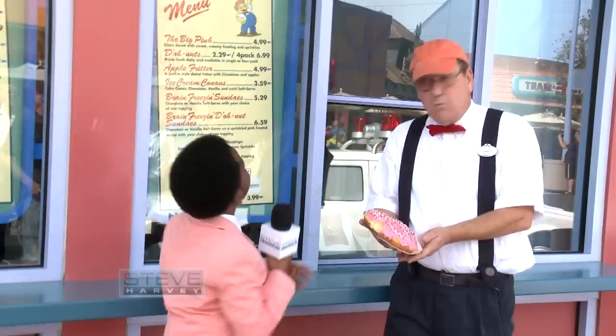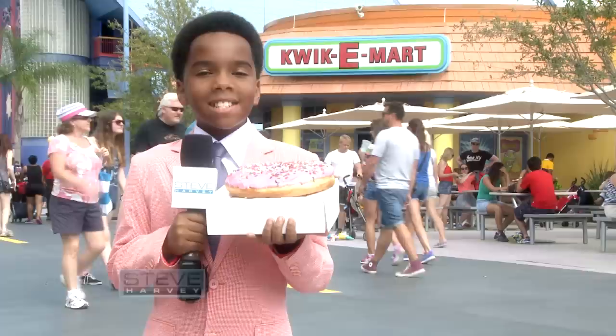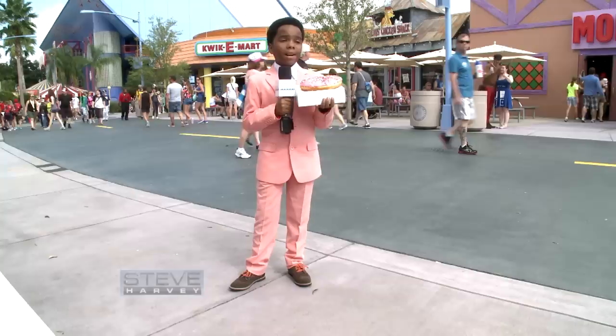Lard Lad Donuts. Looks delicious. It is the moment I've been waiting for. I finally found my donut. This is Little Henry reporting on big food from Universal Orlando Resort. And I'm about ready to go into a food coma. And don't worry, Mr. Harvey, I'm bringing you back some. Back to you.